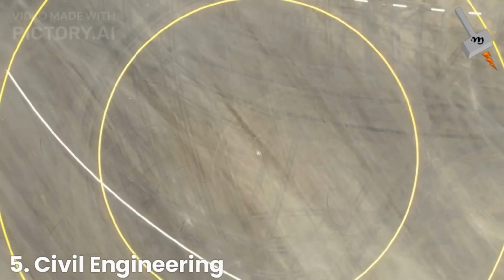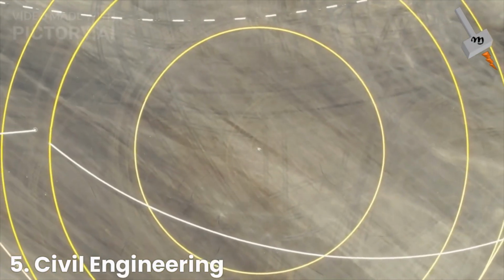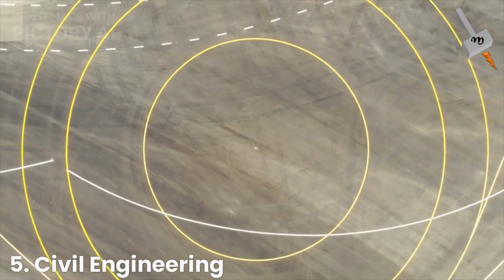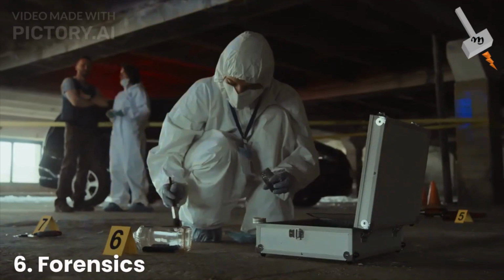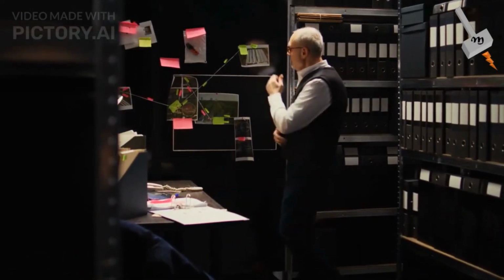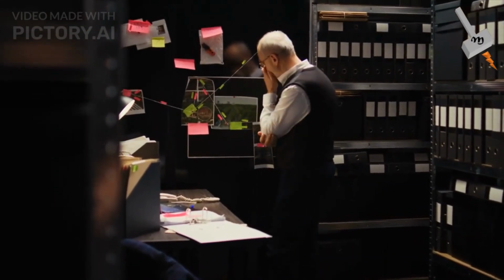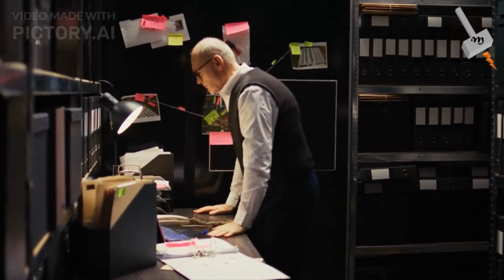In civil engineering, GPR is used for assessing road and pavement conditions, detecting voids, and evaluating the integrity of structures like bridges and buildings. Well, how can we leave out forensics? In forensic analysis, GPR is used to locate buried evidence or clandestine graves in criminal investigations.